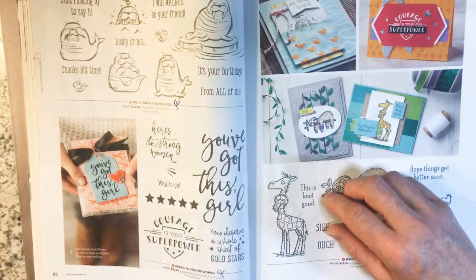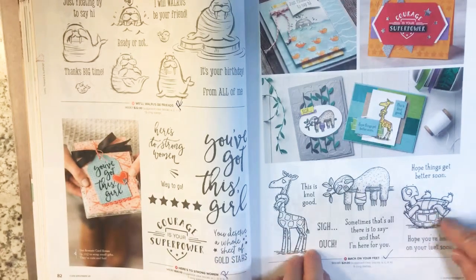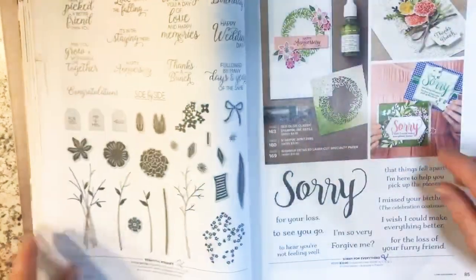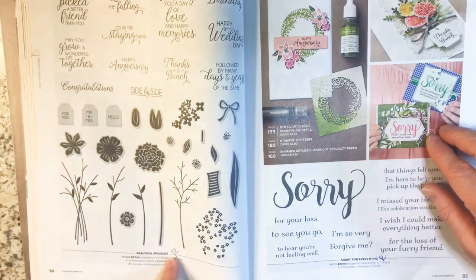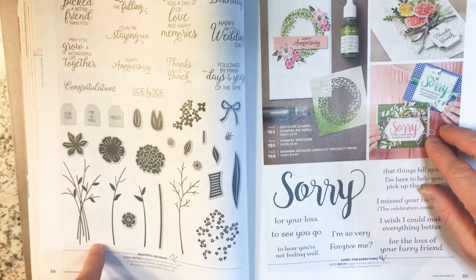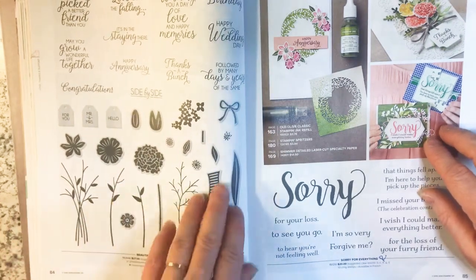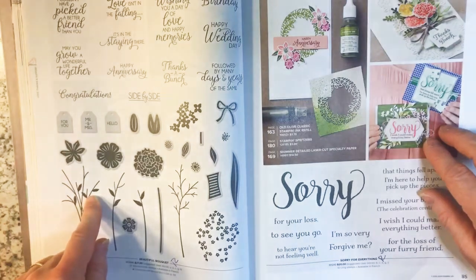Here's to Strong Women is retiring. Back on Your Feet is staying. I love these images. It's great for any kind of get well card. The Beautiful Bouquet is retiring. Now that is a huge set for $27. You get 37 stamps in this set, so that's a really good deal.